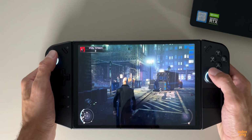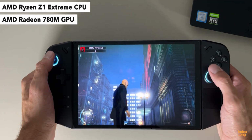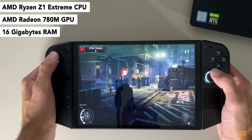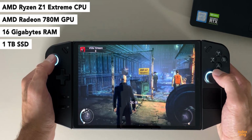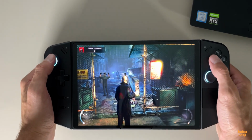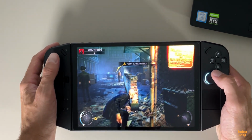Now let's talk about performance in games. I got a model with AMD Ryzen Z1 Extreme CPU, AMD Radeon 780M GPU which is integrated in the processor, 16GB RAM and 1TB SSD storage. And in my opinion, Lenovo Legion Go plays these games well. And sure, the Legion Go isn't going to be as powerful as a gaming PC, but it's still pretty powerful for its size. And you can literally throw it in your backpack and take it anywhere.